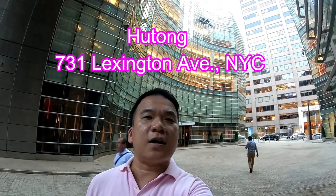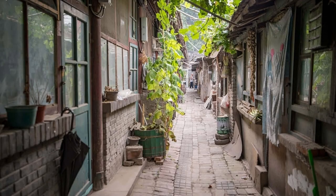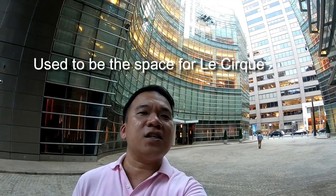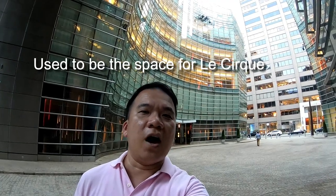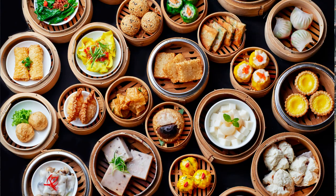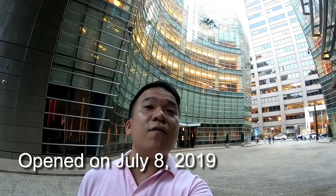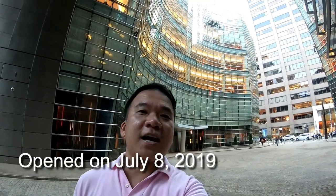So Hutong is a common name for an alleyway or a little road in northern China. So you find that in northern China, and of course, there's nothing small or narrow with this restaurant. It's a fancy restaurant. You find this restaurant in London and Hong Kong as well, and it focuses on northern cuisine, but of course they have dim sum as well, which is ironic because dim sum is from the south, but it's really popular, so they have to have dim sum and of course Peking duck. So come check it out with me.